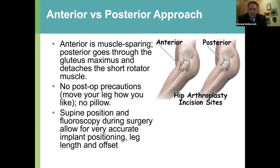There sometimes can be more pain associated with the posterior approach, but it also depends on surgeon skill and the degree of difficulty with how the anterior approach went. Some anterior approach patients can actually have more pain as well. There is a fairly steep learning curve with the anterior approach, so make sure you go to a surgeon that's done a large number of them.